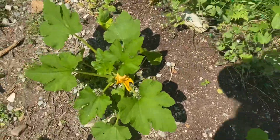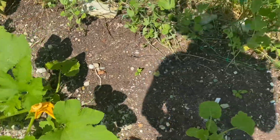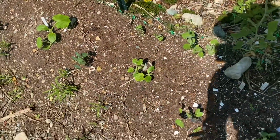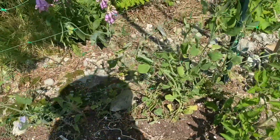Next year, I'm gonna just transplant all of them because this one was transplanted and it did great. The rest I direct seeded, which is a great method, but the slugs kept eating them again and again. So next year, I'm not messing around with that. I'm just gonna transplant them all.